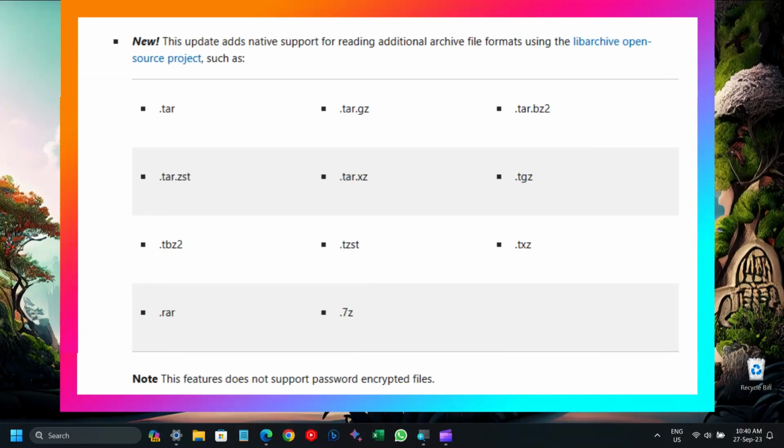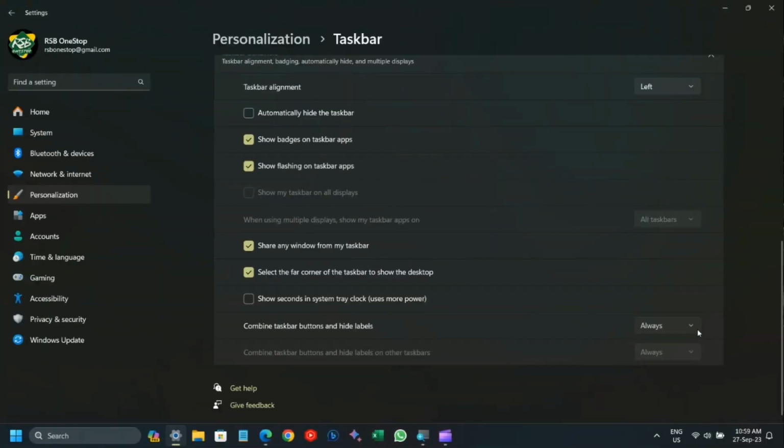File Explorer also now natively supports various archive formats, such as .7z, .tar, .rar, and other formats. However, please note that it does not support encryption of files as of now. So, for those who need to encrypt important data, they will still need to rely on third-party apps.